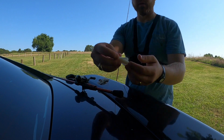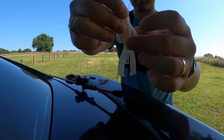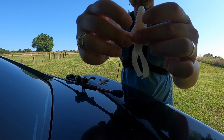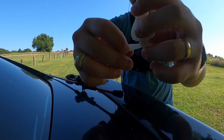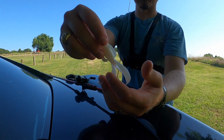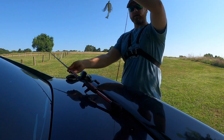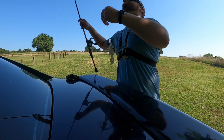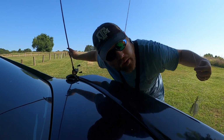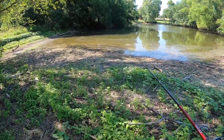In case you're new to this, when you take this out of the package, all these little arms, legs, whatever you want to call them, are all attached, so make sure you pop those off here, and then these two middle ones are attached, so that way when it's going through the water, those are really working. Don't forget to do that. There you have it. That is ready to go. Let's go get them.